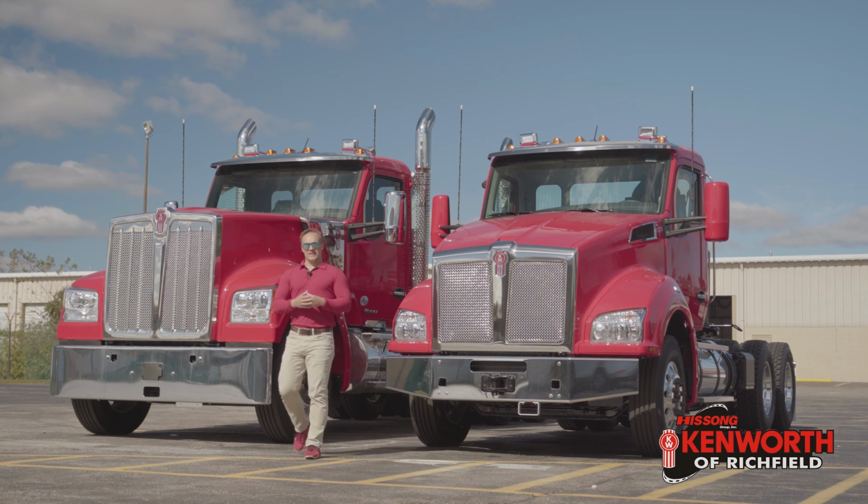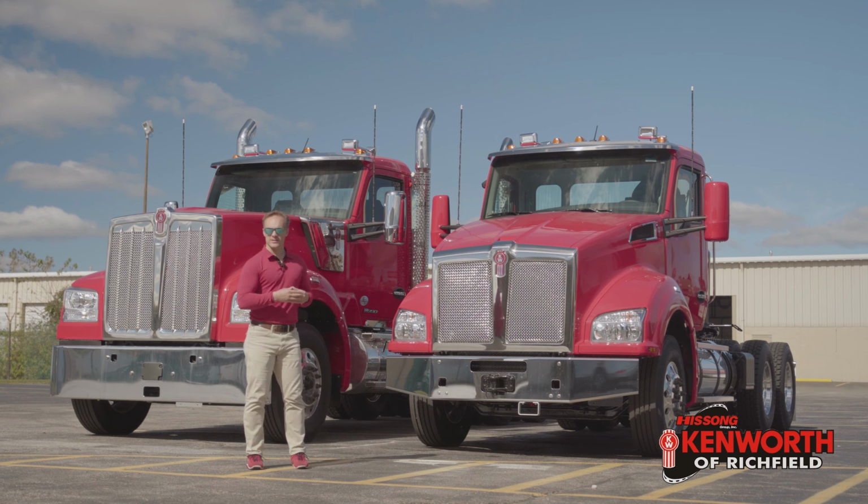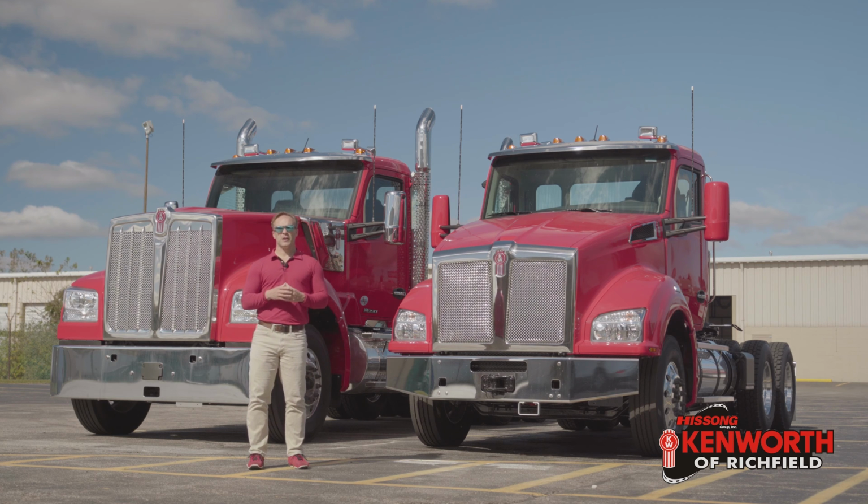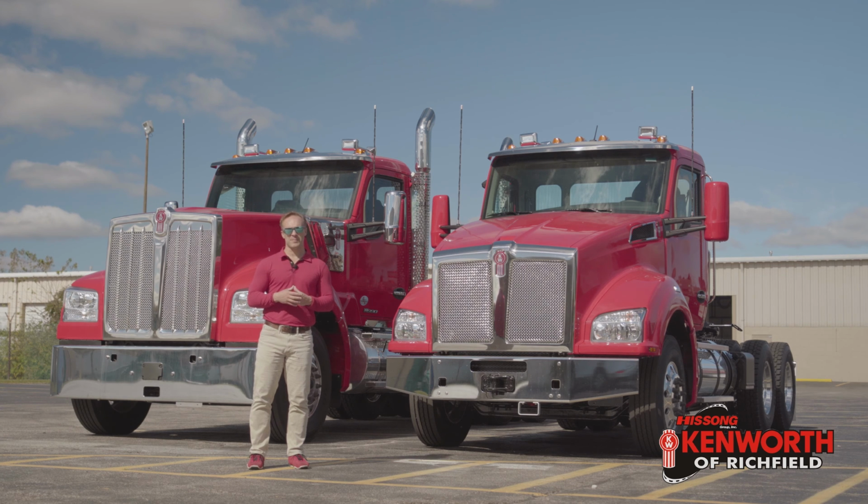We've all heard the saying, the devil's in the details. And if we're going to be talking about devils, I figured I'd pick the right two trucks. But what do people actually mean about that? That's what we're going to talk about today.